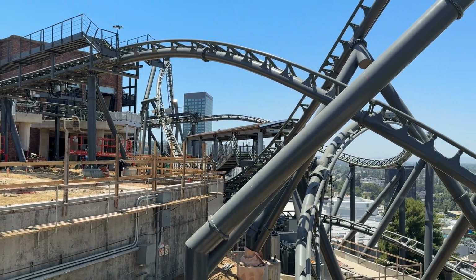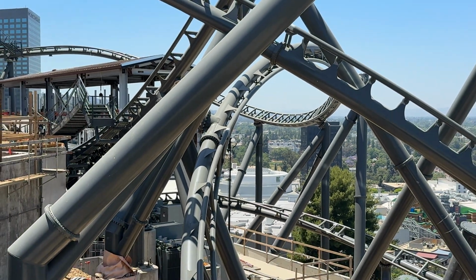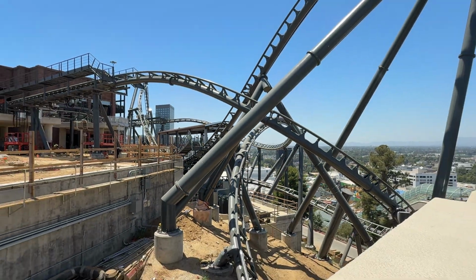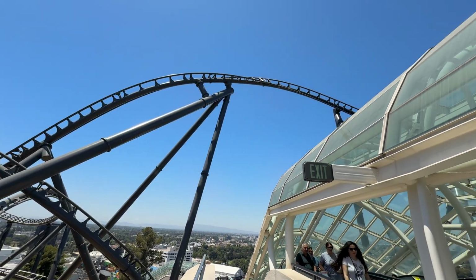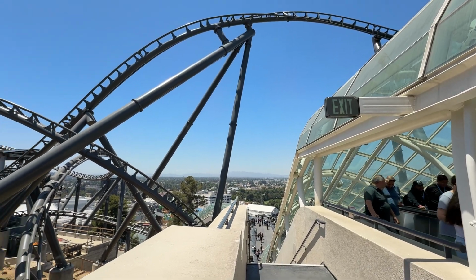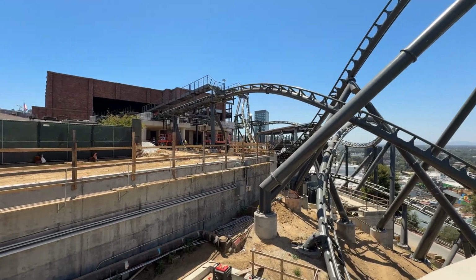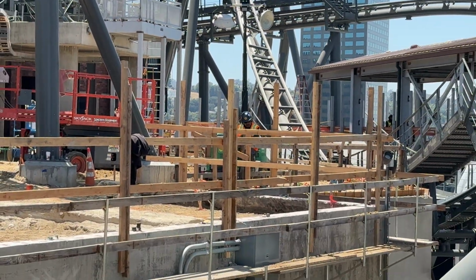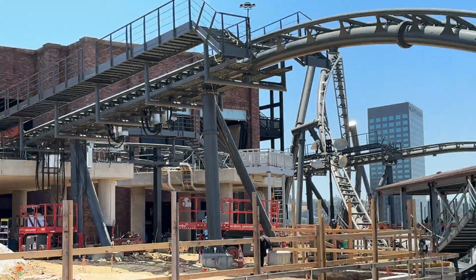Look how tightly wound these tracks are. These twists and turns are so close to each other. It's just going to be insane. And then you go up and over the escalator. Every time I come up here, I'm just like, what? And they're out there now. There's a construction guy getting it set up, doing the business of getting this thing ready to go.